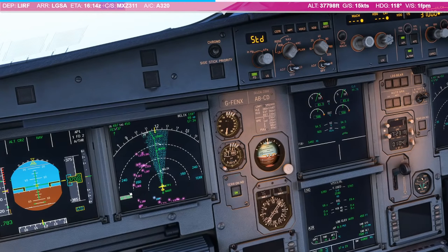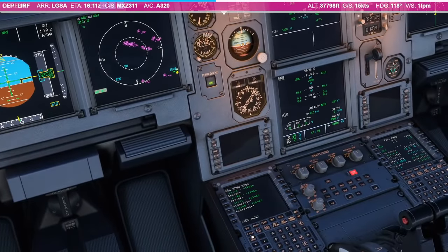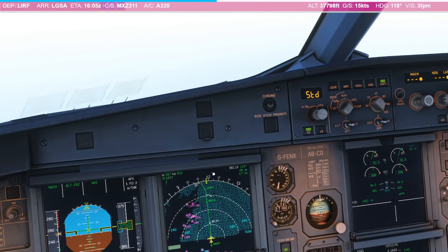You then have arc, which is going to show you a slice of the map. So this is just a forward view of the map. You then have plan, which allows us, if we go to the flight plan page, to scroll through, and it will show us whichever point is highlighted here, and show it on the map. Arc is just the current route in front of you. You can see we need to start getting ready for descent soon.